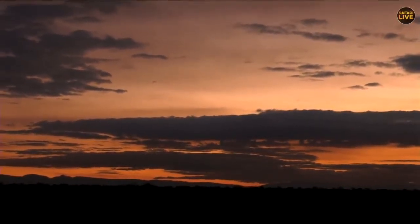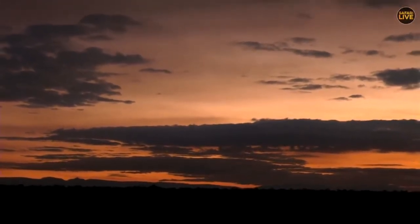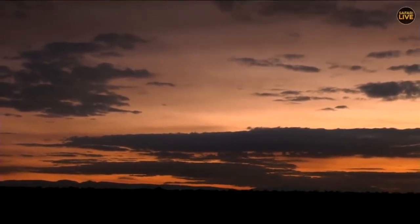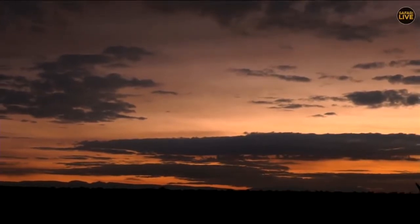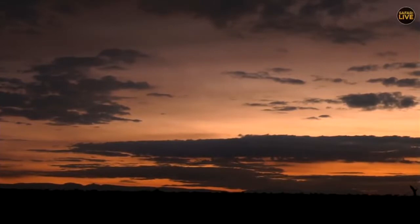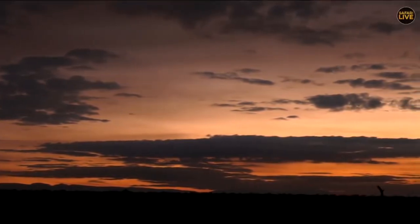You quite often get views like this, and I've had it many times with guests in the past, and people can't put their cameras down. They have to keep taking photos after photos after photos, and these days it's all about selfies. But you can't capture this. It's impossible to capture the sound, the smell, and the vastness of this horizon.